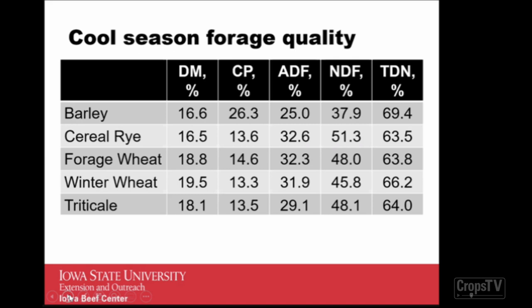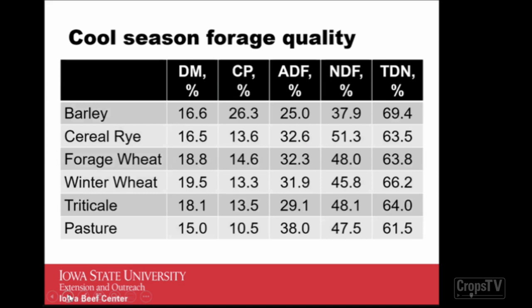There is some variation there, but in general, when we compare this to our cool season vegetative pastures, this would be something that would have been sampled in the same time frame, that early May component when we would be taking cows to grass. Just put there as a reference. So you can see that in general, these cover crop species are a little bit higher in value than what our pastures would typically be.